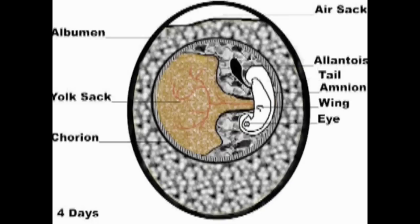Okay, then we skip on to the fourth day. And on the fourth day now, we see our little pigeon being formed in there. We see that he is attached to the yolk. And the yolk has blood vessels that run out from the baby pigeon, and they go into the yolk and absorb it, which is their source of food during this period of time. Then they take that and they grow, and they grow pretty rapidly. It's amazing how fast they grow.